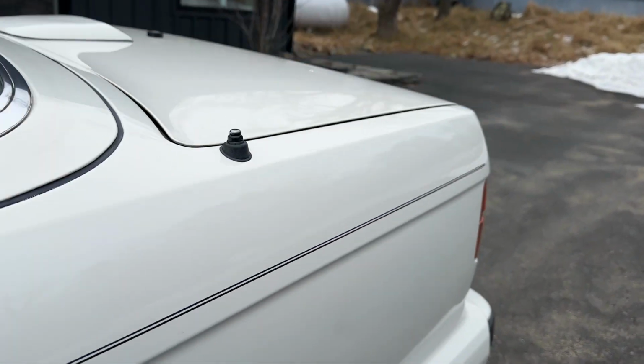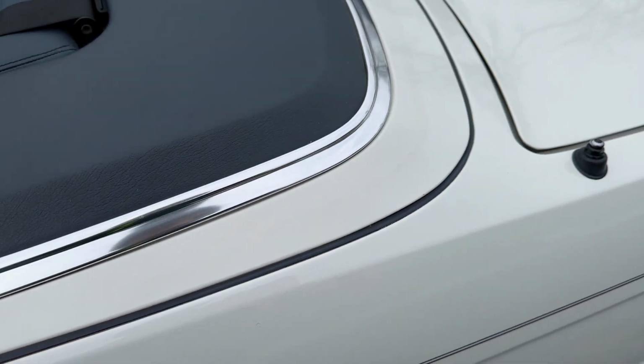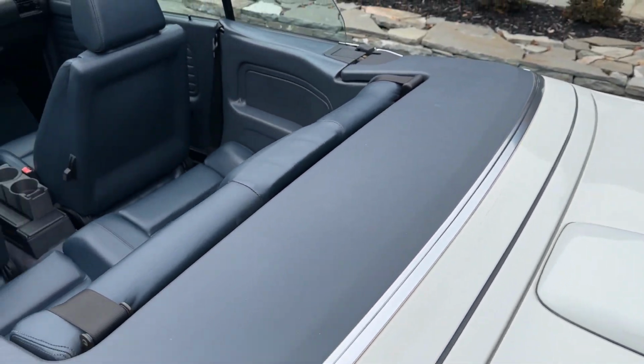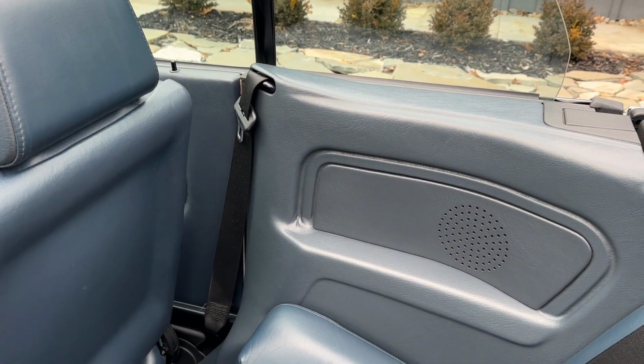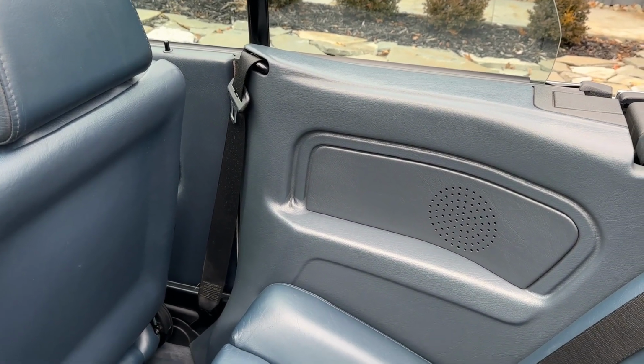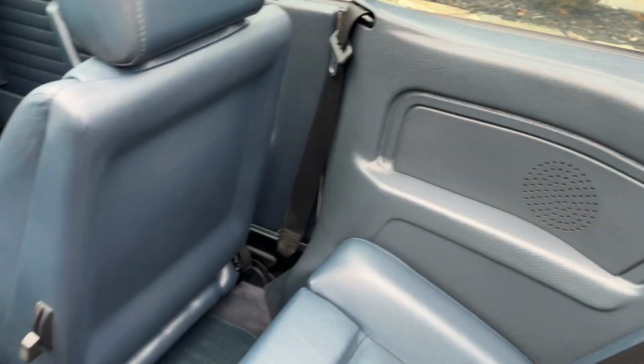Right there you have a little ding, as you can see in the quarter panel, some paint chips, and the convertible top cover has some bubbles underneath the vinyl. Also the rear door panel, if you see that corner there, the vinyl is pulling up. Same on this corner.